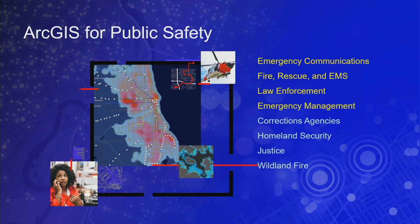And also, on the real-time space that we just moved on from, we're seeing a lot of fusion centers popping up, being able to bring in that real-time data and get it out to officers as quickly as possible. In the emergency management space, continual use of ArcGIS for pre-planning, mitigation, response, and post-event needs.